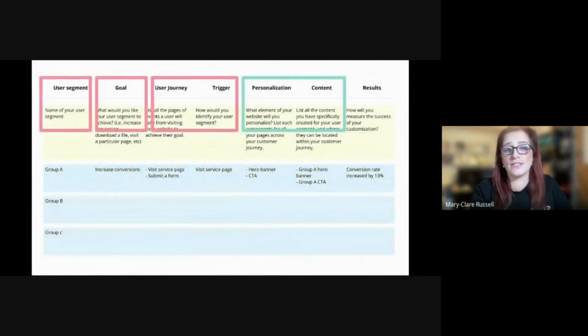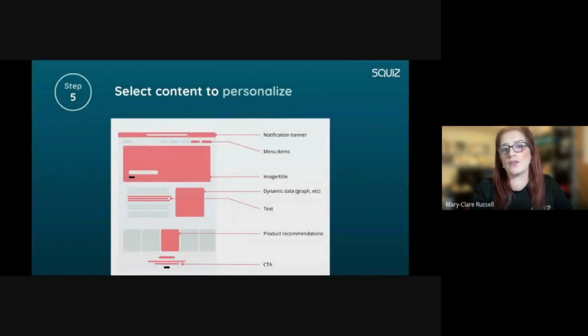So we now have covered user segments, goals, mapping user journeys, triggers, and now we're looking at content. This visual shows some possible examples of content that can be personalized on a website, from notification banners, menu items, images and titles, dynamic data, copy, product recommendations, call to action, search results, portals, and much more. In the guide, we'll share with you their explanations for each of these content areas and what you should consider when personalizing each type.